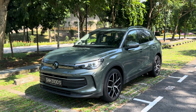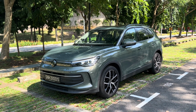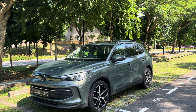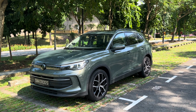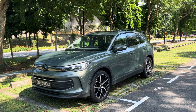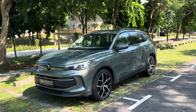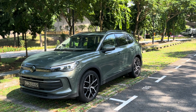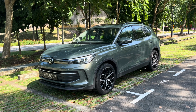Let's go. Alright, so jumping straight into the review, this is the exterior of the Volkswagen Tiguan, and first impressions is that it looks a lot more demure than previous generations of the Tiguan. I'll be very honest, when I first saw this car during launch, I had the impression that it looks a little bit soft. But in person, out on the roads, now that I've seen it in this color with the 20-inch wheels, it actually looks pretty sporty in that sense.